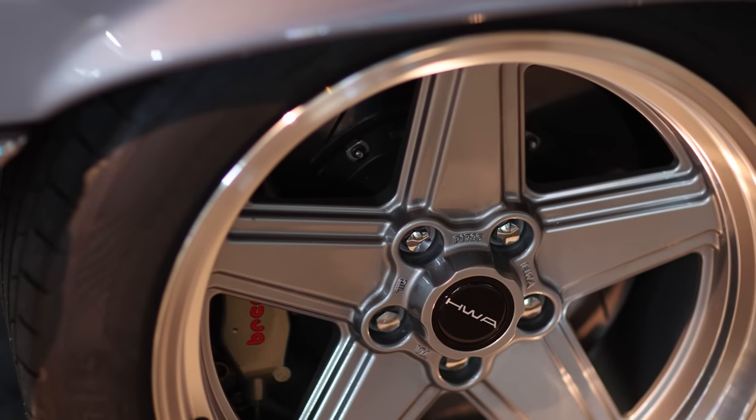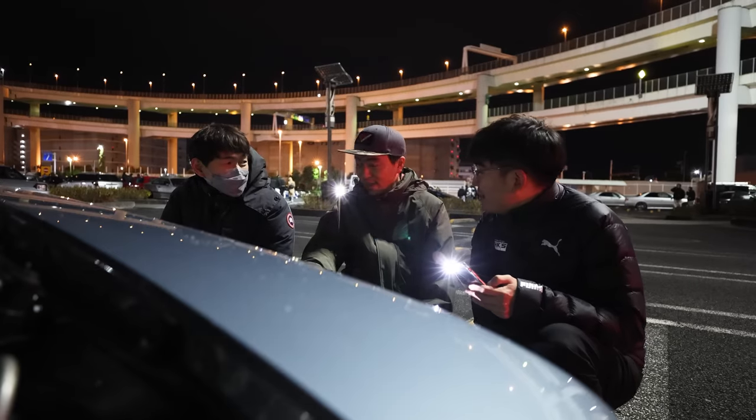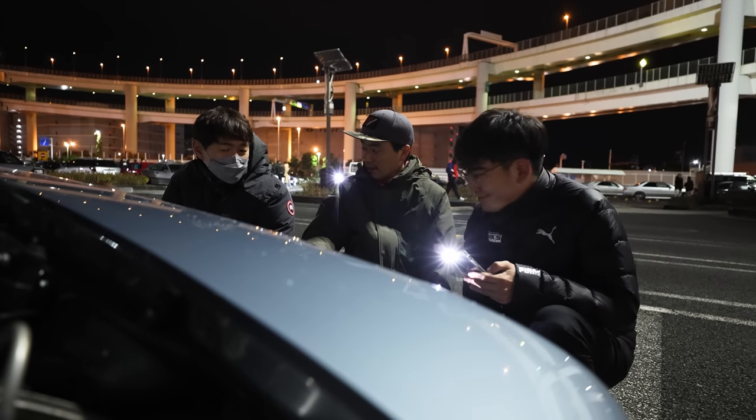This is probably the craziest brakes I've ever seen on an old Mercedes. F40 brakes on the front. F40. That F40? Ferrari? Ferrari F40 brakes are on this car.